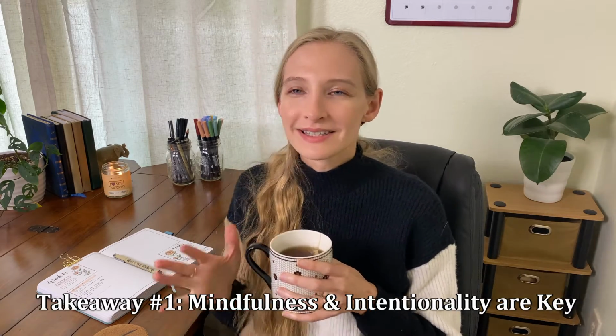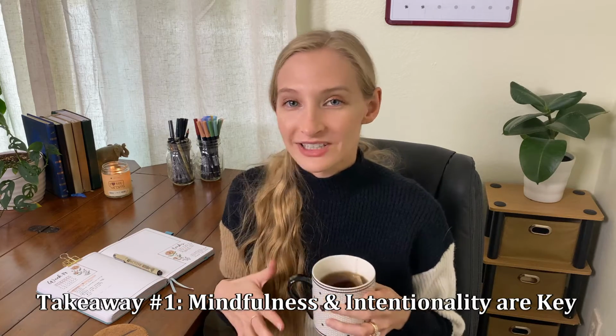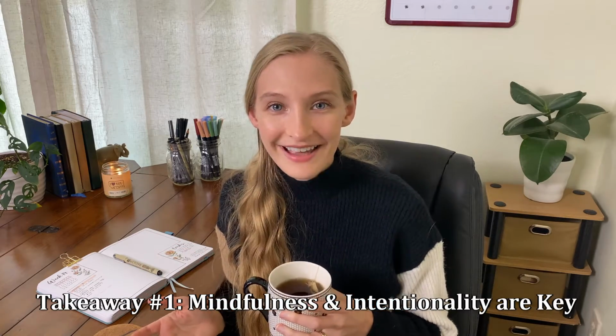So one of the overarching takeaways for me, which is mentioned right off the bat in the first section, is that one of the most important components of bullet journaling is bringing in mindfulness and intentionality into our planning. Mindfulness is basically just being more aware of the present moment, and that can include throughout the day just being more aware of what am I doing? Why am I doing this? Do I want to be doing this? So when we're talking about planning, mindfulness can result in more intentionality.